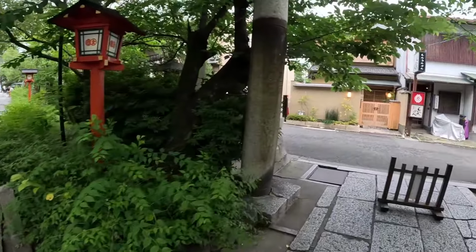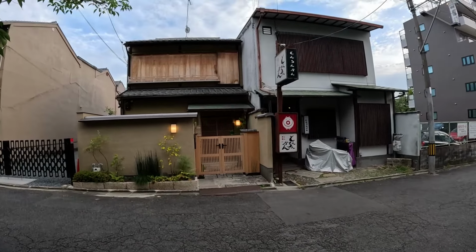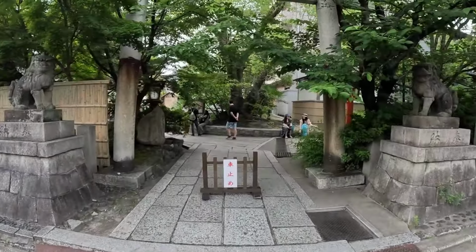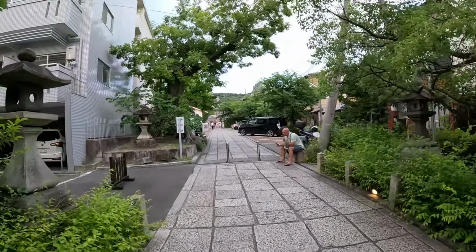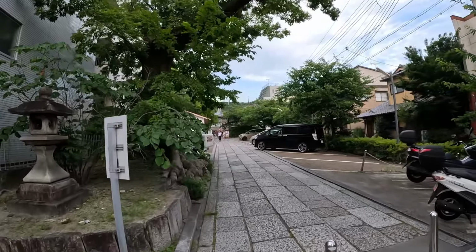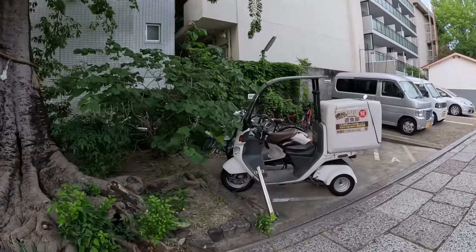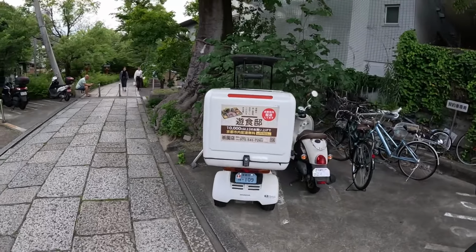It's over here. Let's get out of this place real quick. What are we looking at? We're looking at some piggy. Look at that piggy. But I don't know what. I wasn't planning to make this video so long, but as we're going along, I think I found one of the most famous buildings here in Kyoto. Oh look, they have the little three-wheeler motorcycle on steroids over here too.